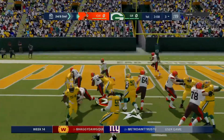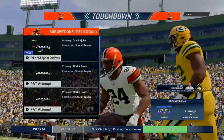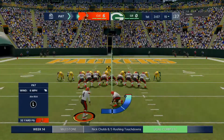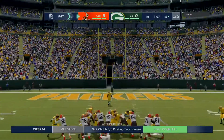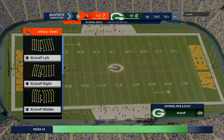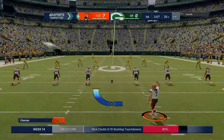They'll give it to Chubb. And he is into the end zone. Touchdown, Cleveland. Touchdown. Nick Chubb with touchdown number 8 on the year. And the Browns take it right down the field and score on the opening drive. PAT up and good by Rosas. And it's now a 7-0 game.